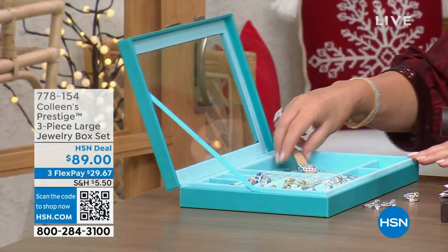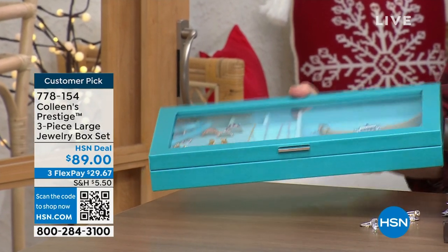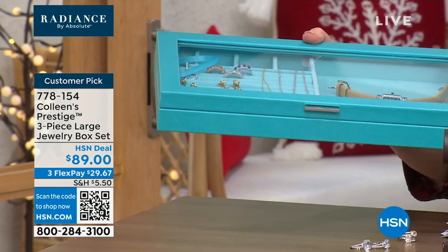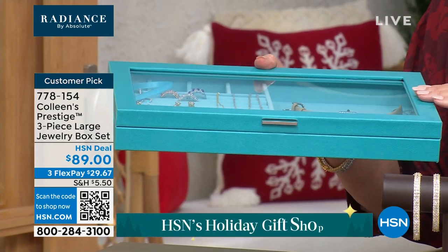I'm going to pop them back into our trusty jewelry box. The jewelry boxes, you guys, are the best way I have ever found to store my jewelry. This is the turquoise color. This is just one of three. You get a set of three boxes for $89. I know there's not a lot of this left. We're down to two colors. So we have a beige, like a sand color, and we have the turquoise color.